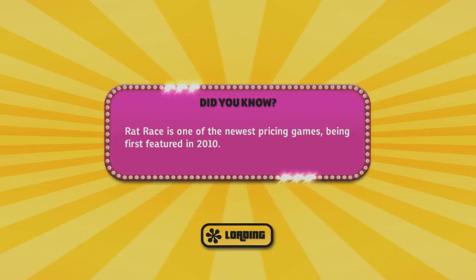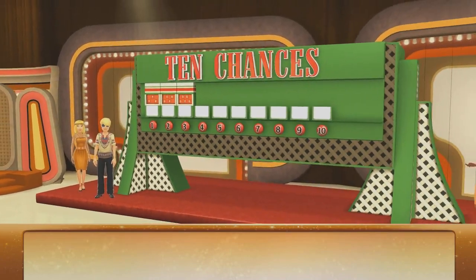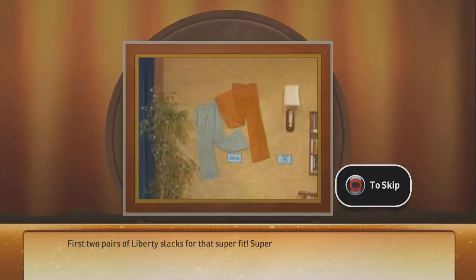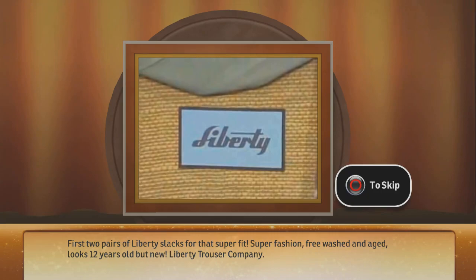Let's play 10 chances. Okay, to win the prizes, you'll have to... Let's see what the first prize you'll be playing for is. First, two pairs of Liberty slacks for that super fit, super fashion, pre-washed and aged. Looks 12 years old, but new. Liberty Trouser Company.